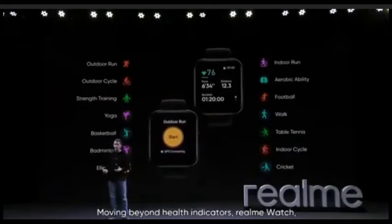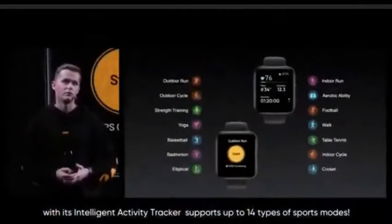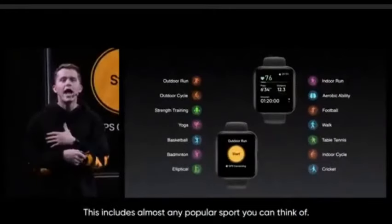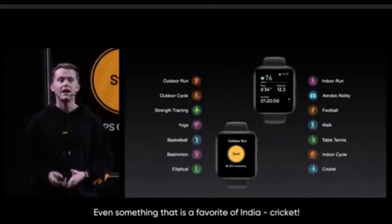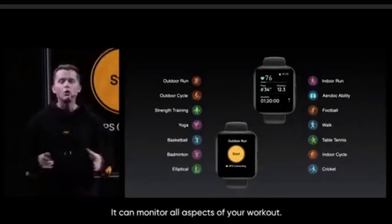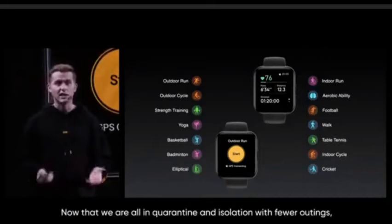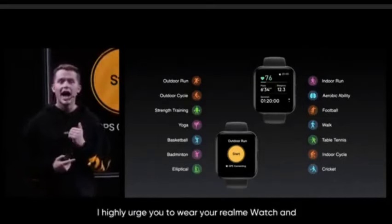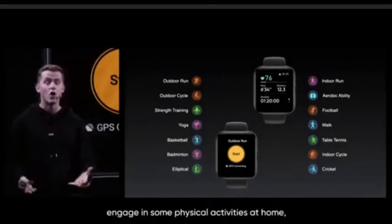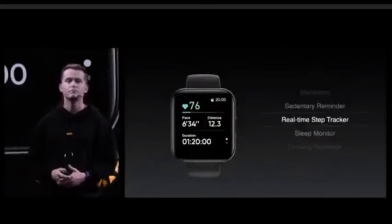Moving beyond health indicators, Realme Watch, with its intelligent activity tracker, supports up to 14 types of sports modes. This includes almost any popular sport you can think of, even something that is a favorite of India, cricket. It can monitor all aspects of your workout. Now that we are all in quarantine and isolation with fewer outings, I highly urge you to wear your Realme Watch and engage in some physical activities at home, like yoga, to keep your body fit and mind healthy.